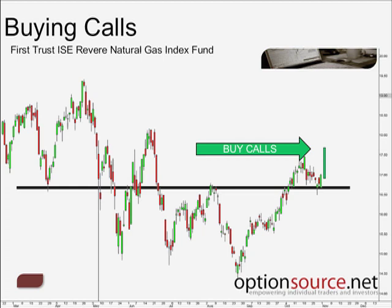Now, where would be reasonable places to consider taking profits on something like this? Well, notice that the previous highs all lie at the $18 and then subsequently $19 levels, where short-term highs all came in. So when you buy a call option here, you can use previous highs as overhead resistance and look to take your profits on your call options into some of that overhead resistance.